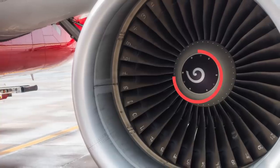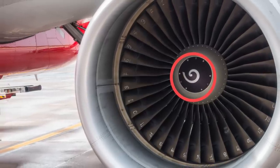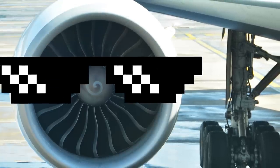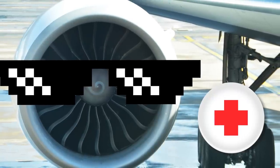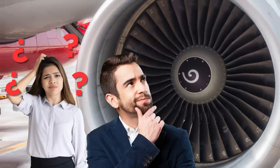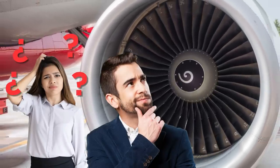Have you ever noticed those little white spirals in the center of airplane engines and wondered what they are? They aren't just there to look cool. They actually have a very important purpose. Do you know what that purpose is? Well, wonder no more. I'm about to solve the mystery for you.